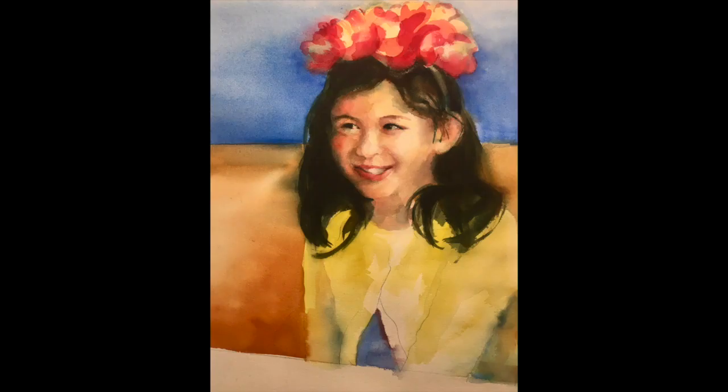What I really liked about this particular painting was the use of color, abstract shapes, and how they were still able to capture the emotion of their subject.